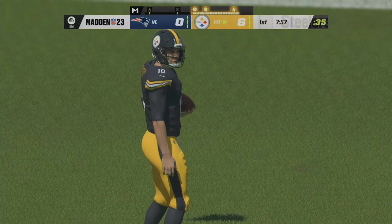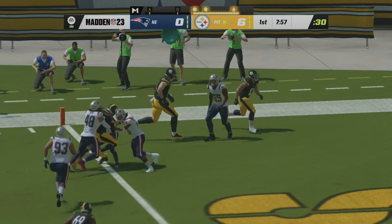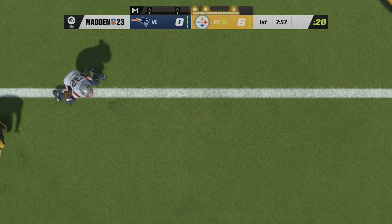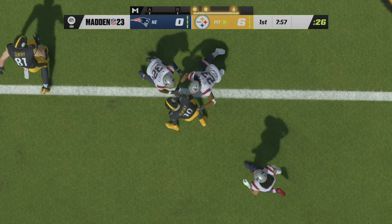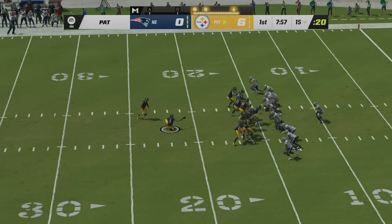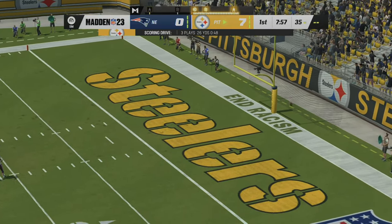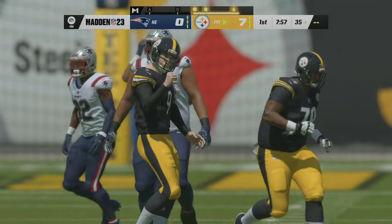Mitchell Trubisky, a 3-yard touchdown run. And the Steelers take the early turnover and convert it into an opening touchdown. That was not a designed run. It was supposed to be a pass, but it turned into an exceptional run. What a scramble for a touchdown. Boswell good with the extra point, and that makes the score 7-0.